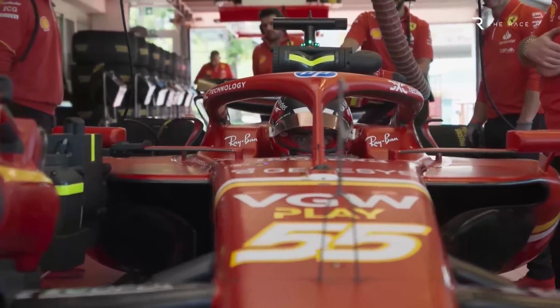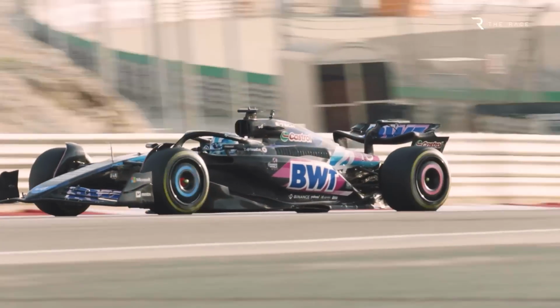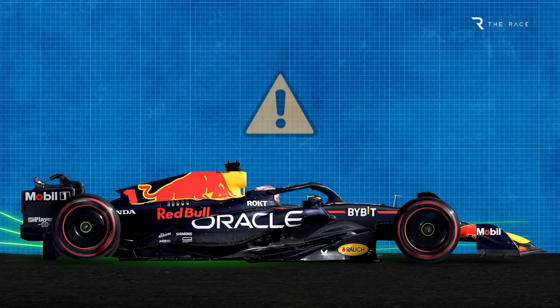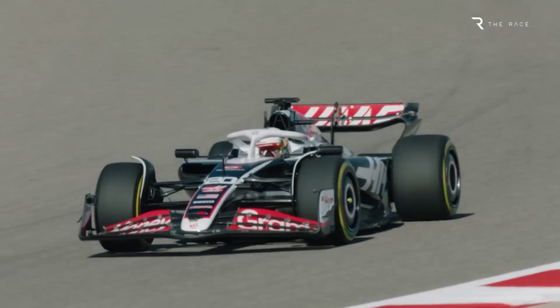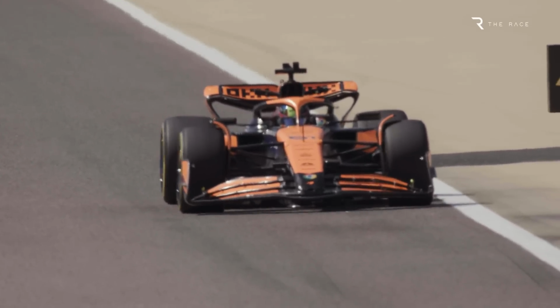There's also the risk of porpoising, which is an aerodynamic effect that can be triggered if the underfloor airflow stalls. Venturi tunnels work by constricting the airflow, then allowing it to expand, accelerating it and creating low pressure under the car and therefore downforce. But if you push this too hard, you can get a stall. So the car rises, the downforce kicks back in, and the process repeats, hence the porpoising motion of the car.